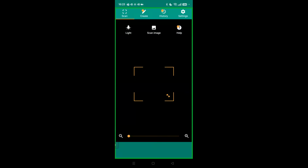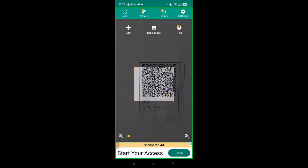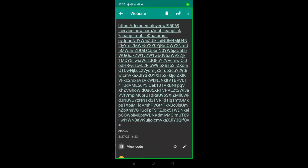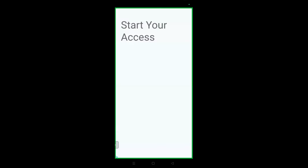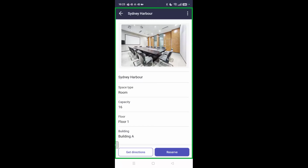And when I am in the office, the first thing I need to do is maybe scan a QR code. And when I scan the QR code, I can do a lot of things. This is the QR code of the meeting room that I just reserved. And when I reserve, I can do multiple things, okay? I can, for example, get directions.